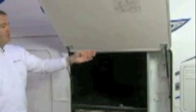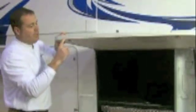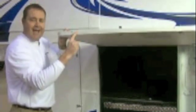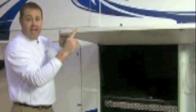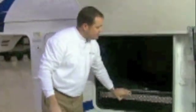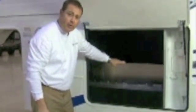A couple things I'd like to point out over here is not only the gas strut assisted door right here, but also notice the 1-inch thick baggage doors. Take a look at the competition, take a look at the others out there. They're running 1/2-inch thick doors, obviously half the cost. This is twice the insulation as well. This was actually an idea suggested to us by one of our customers.